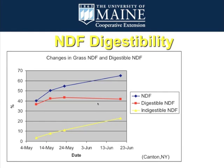One of the things that's really important is make sure that everyone understands that NDF, which is a measure of the amount of cellulose, hemicellulose, and lignin in a forage, changes as a plant matures. And this is some data from Larry Chase from New York that just looks at the amount of NDF from a cool season grass, and as you would predict, as it goes from a vegetative state to a more reproductive stage, the plant becomes more fibrous.